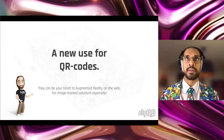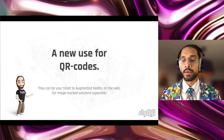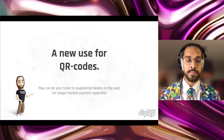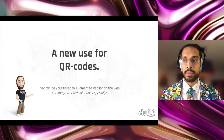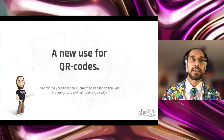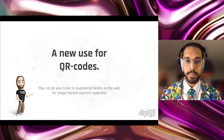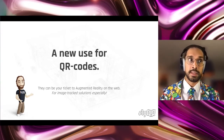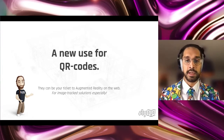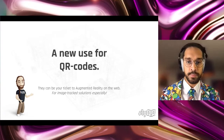So instead of having a unique code that works only with a traditional AR app, where you had to download an app and scan the app code, now you can just scan a QR code with practically any smartphone's camera, and it will take you to the WebAR experience. And this one is especially good for image tracked solutions where the augmented reality digital content anchors to a target image.